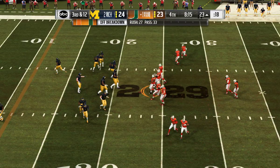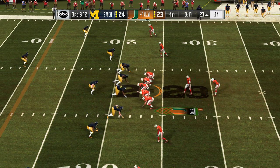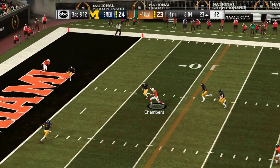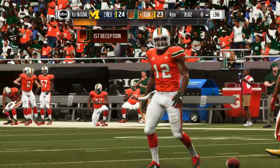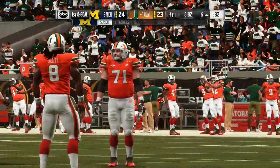Ninth play of the drive coming up, and certainly not an easy one on 3rd and long. Now let's go. 3-19. Here's Paddock. It's complete to Graham. And they work this near the 5. He'll be stopped at the 6. They're able to convert on 3rd down, and that sets up a 1st and goal.